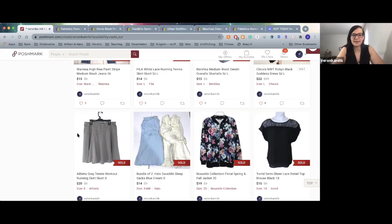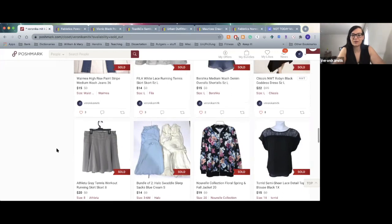Next up is this Athleta gray tennis workout running skirt. It has the built-in shorts, so I always try to put in all the keywords for that. I had this listed for 25 bucks. I had been getting really low offers on this, like $12, $15, which 15, I mean, I would have considered that at some point, but it hasn't been listed for that long. So when this person offered me 20, I accepted, and so I make 16, and this came from a regular thrift store, so I had about $3 to $4 into it.